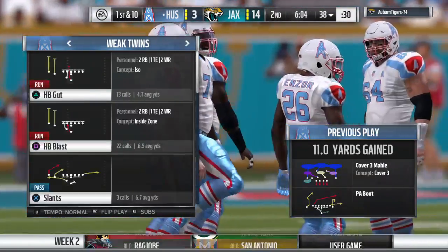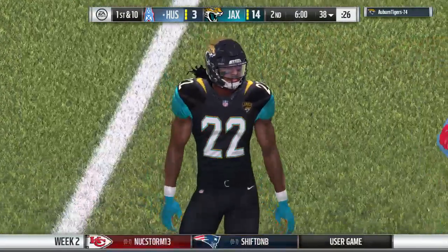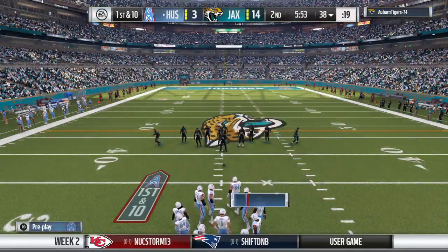How about that play action there, freezing the defense just enough to bring the tight end free downfield for the completion. 2 minutes gone by, second quarter.